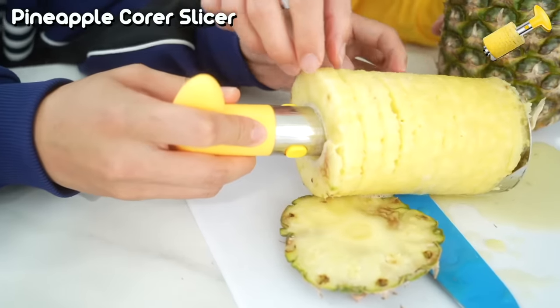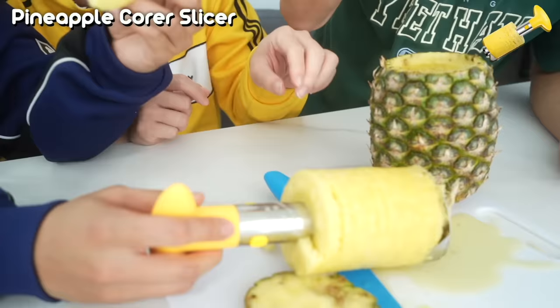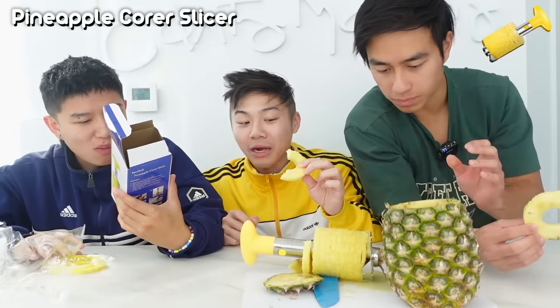Oh my god, wait. How do they know what the diameter of the pineapple is? It's all sliced. Oh my god! Yo, give me one of them. How do I eat them? That is so cool! This is so dope, bro. Wow.